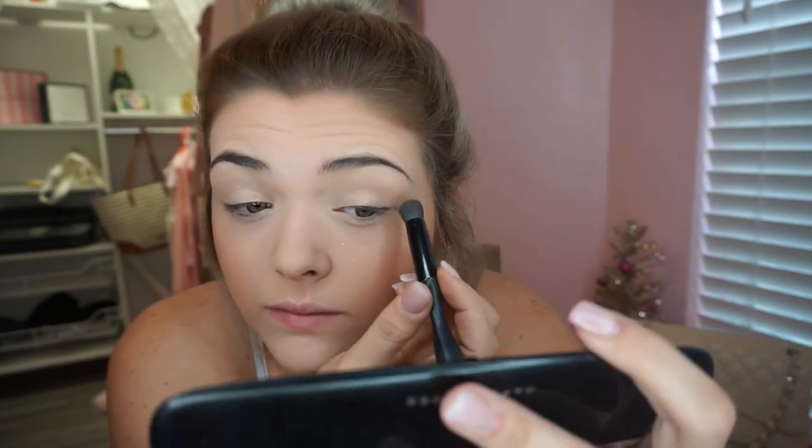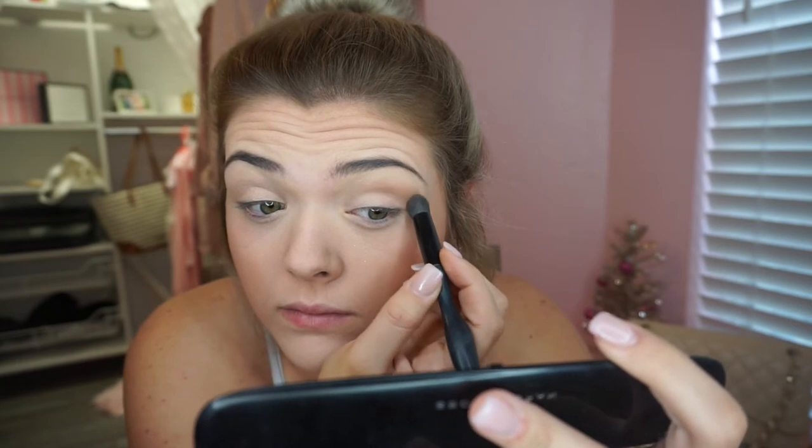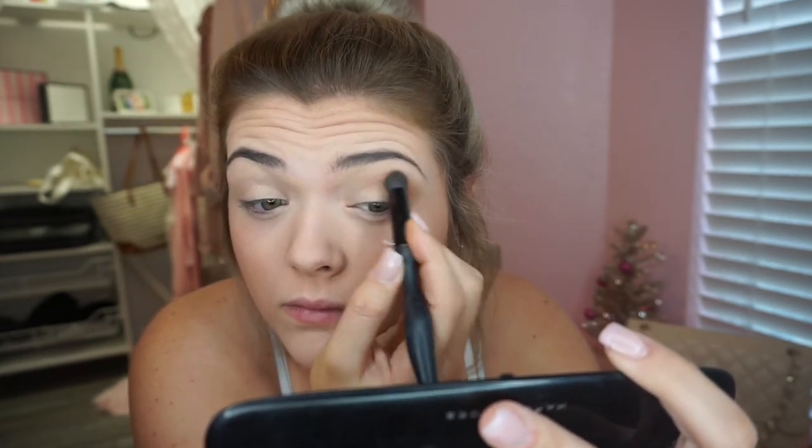Once I'm finished with that, I go back to my Marc Jacobs palette and I use this light brown color, and I put this in my crease just to add a little bit of dimension. I'm not really into any dark colors on my eyes, so I just use this really light shade and it looks really pretty and just adds a little bit of dimension, but doesn't make you look like you have on some kind of dark smoky eye.